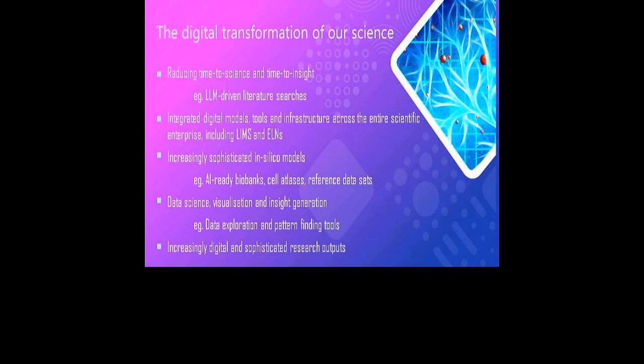getting an end-to-end digital infrastructure that takes us all the way from biological samples through to the secondary, tertiary analysis that we do, linking up the likes of LIMS systems, electronic lab notebooks, Jupyter notebooks, so that you get a totally end-to-end perspective for shifting data. I think we'll see increasingly sophisticated models coming through.